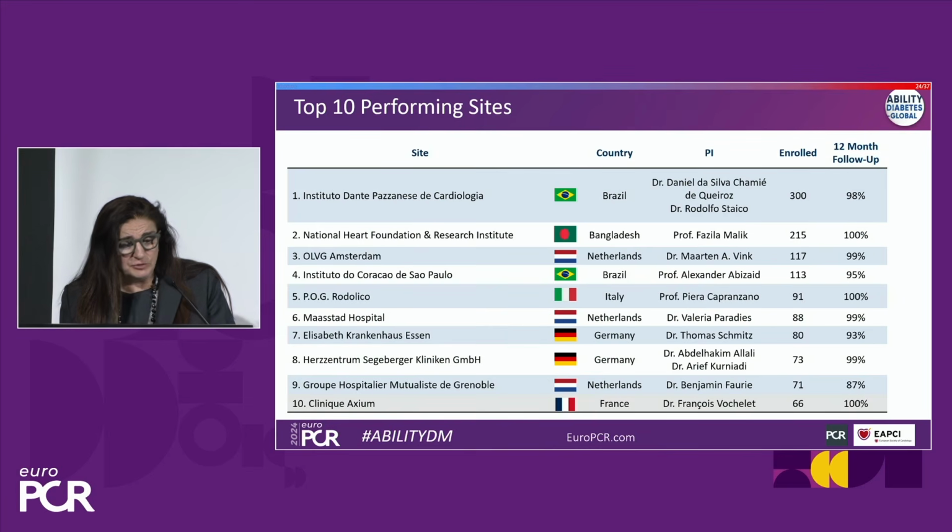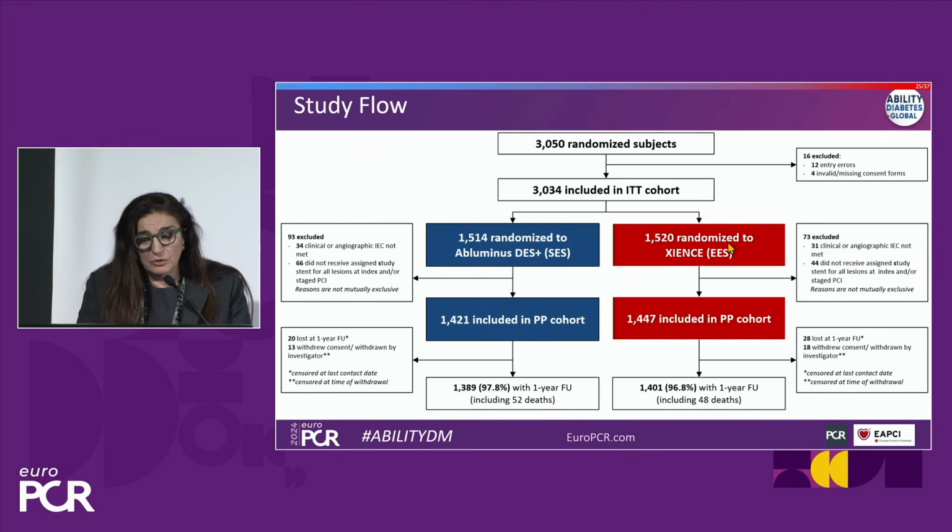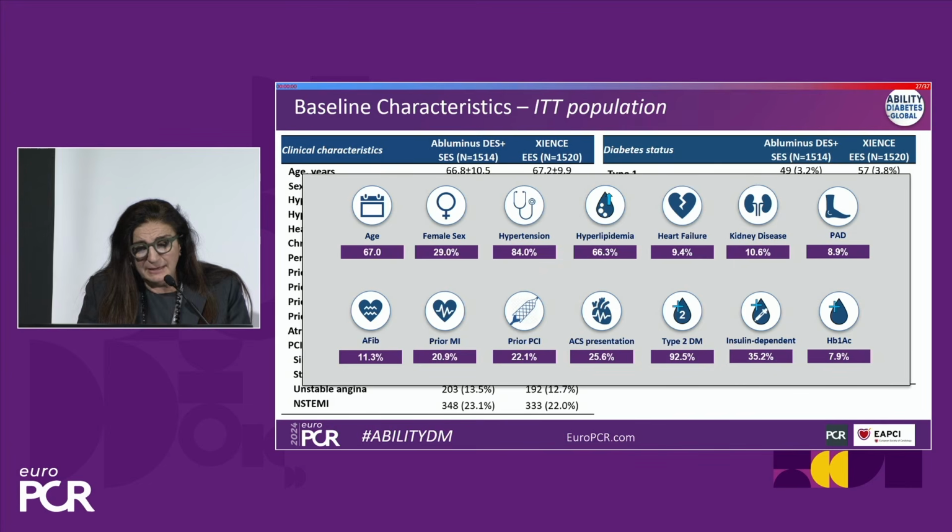The trial did extremely well. We enrolled in these countries large numbers of patients, about 400 in Brazil, 200 in Bangladesh, and you see our top enrolling nations. We finally randomized 3,034 patients with excellent follow-up, about 97-98%, and the patients were the usual patients we see in the hospital for diabetes, referred for PCI.